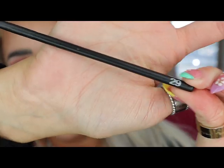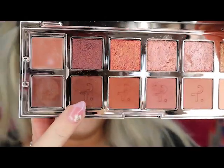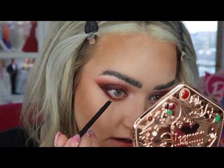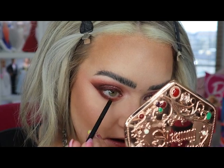I'm gonna take the Rephr 29 brush, and I'm gonna go in with the deepest matte called Amour, and I'm gonna start tapping that down on the outer half of the lash line.